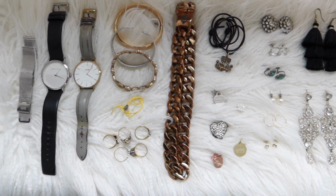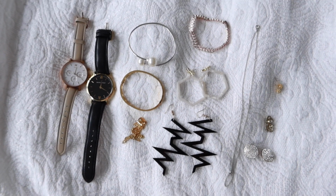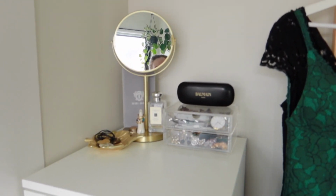Right, so those are all the pieces that I am keeping. And then these are the pieces that I'm going to donate and find a new home for. Next to my bed is where I have my makeup collection, and on top of there is where I store my jewellery.